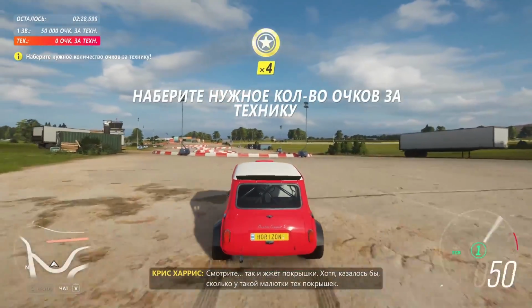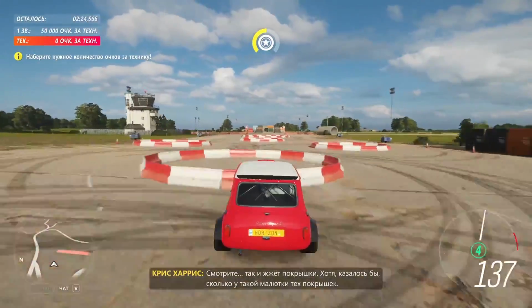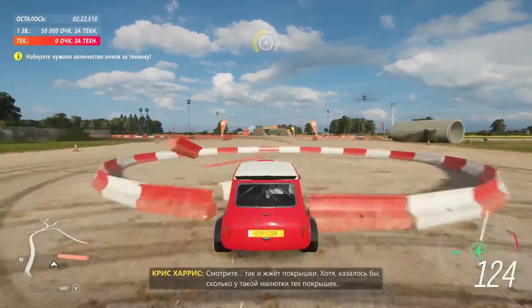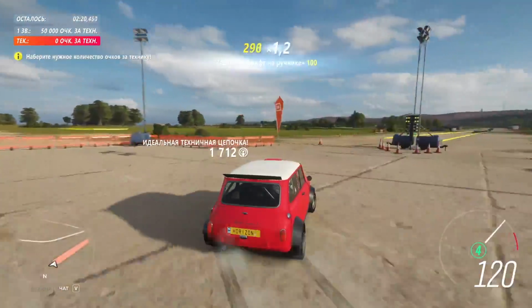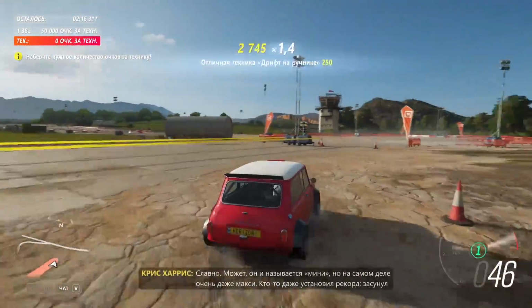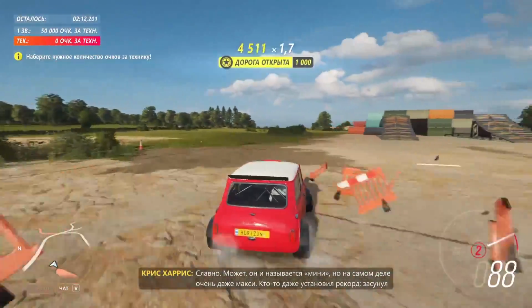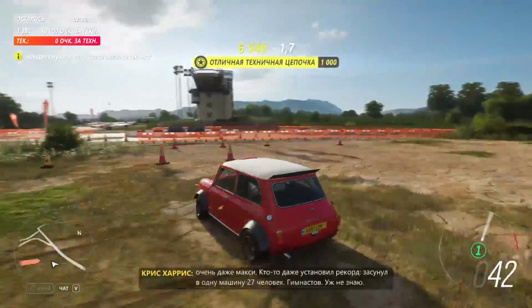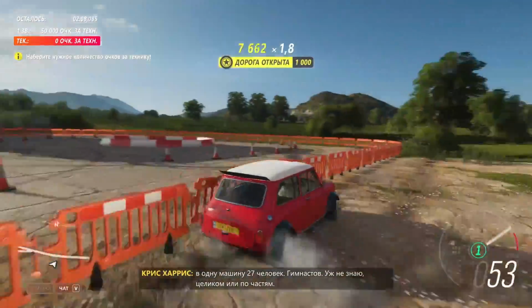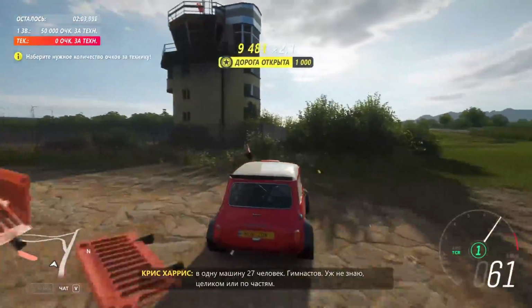Look at that, laying down some rubber there. Not that it has much to lay. After all, tiny wheels mean tiny tyres. It might be mini on the outside, but it's maxi on the inside. Who gets the world record for the most people crammed inside one? I'll tell you, it's 27. Gymnasts. No idea how they came out in one piece.